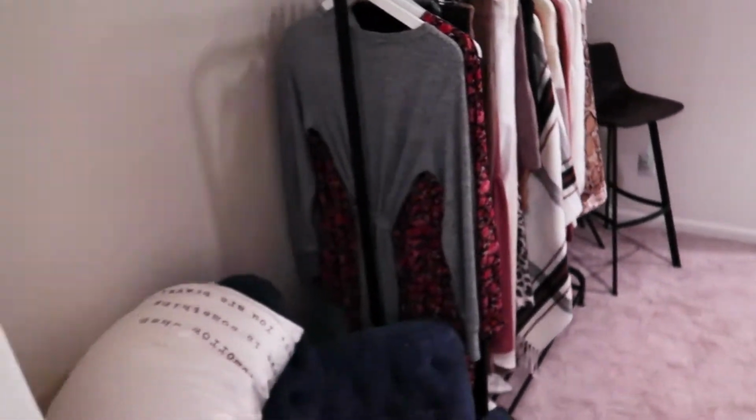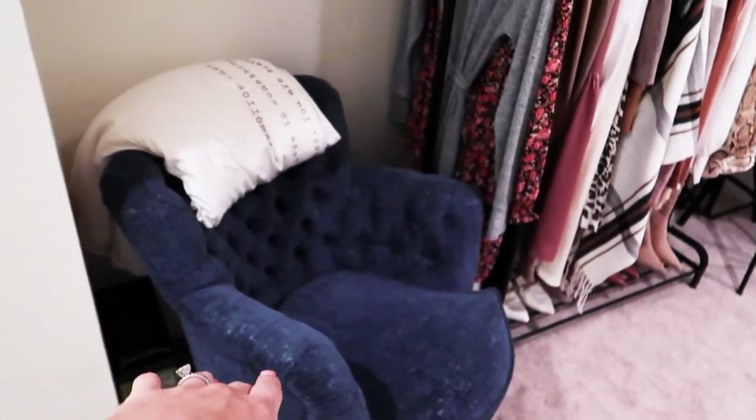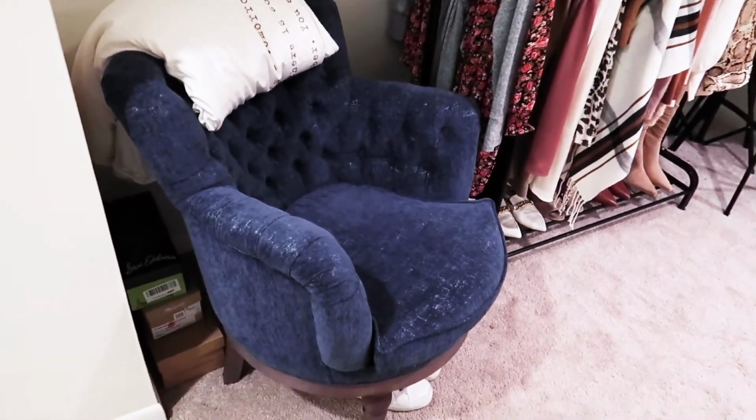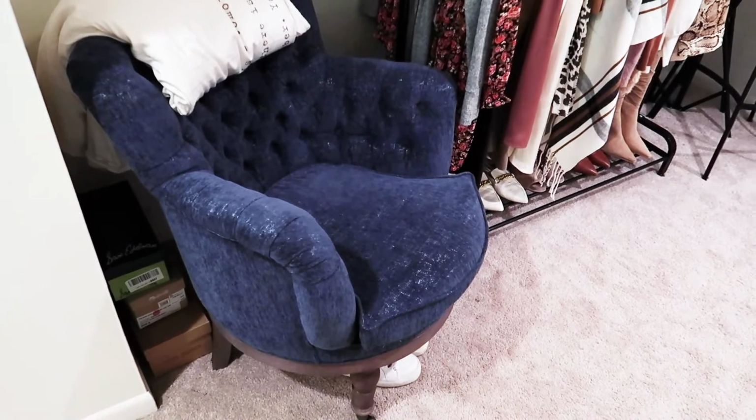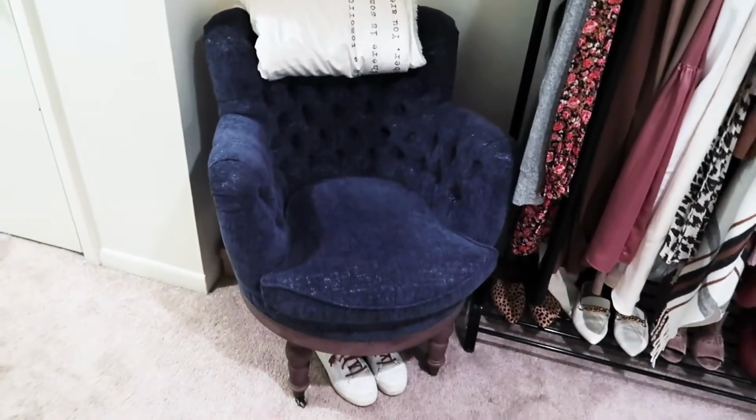And then I rearranged things over here. I brought this chair into here, which was actually in our bedroom before. But it's in an area where I'm going to show you guys in a second where we're going to put some closets instead. So I'm going to keep it here for now.